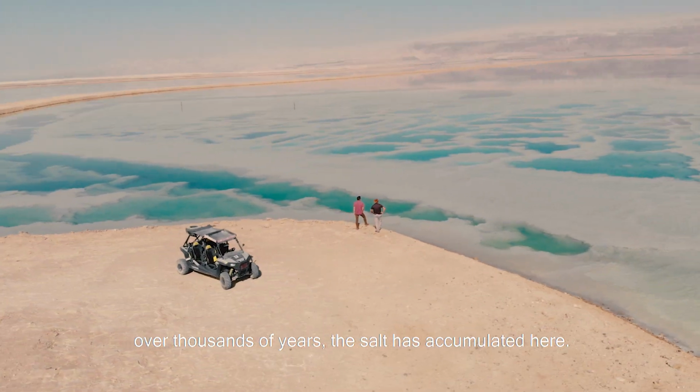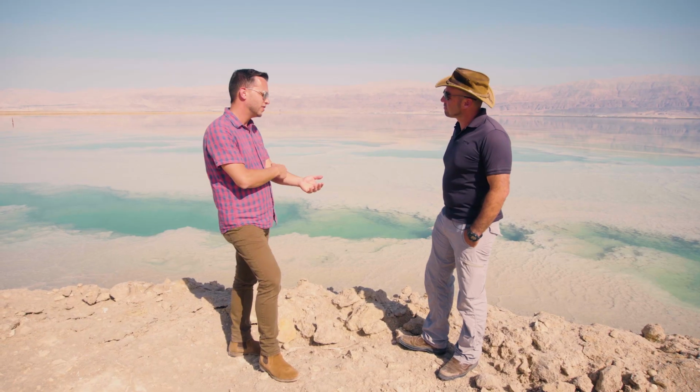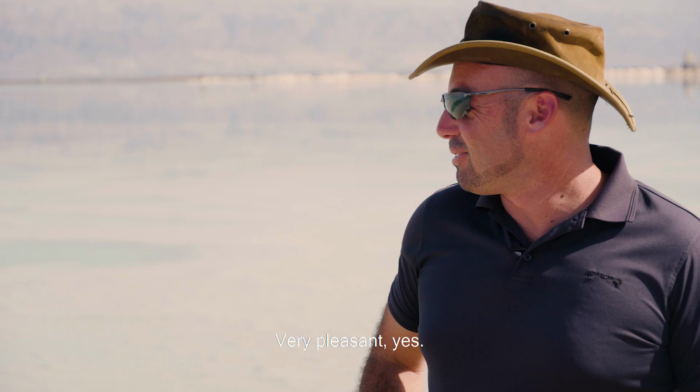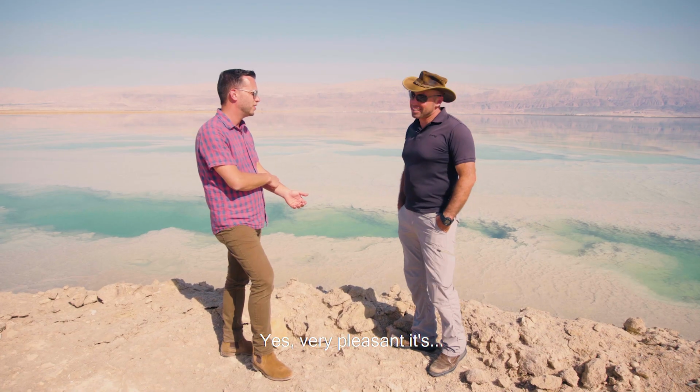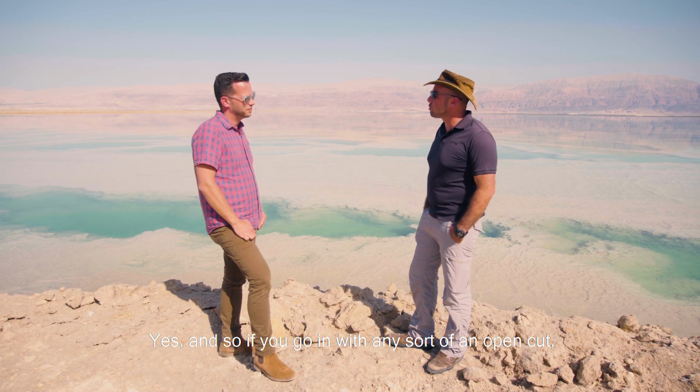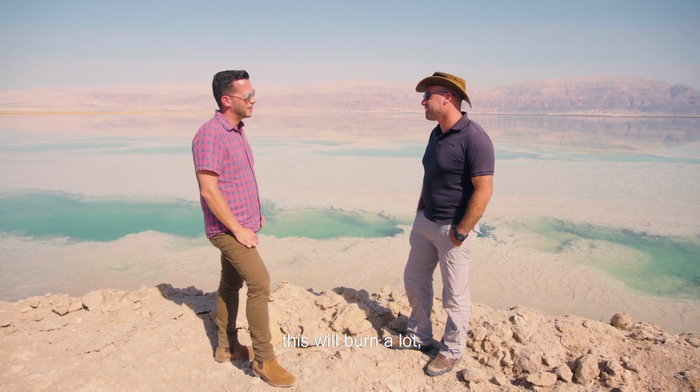And because of the immense heat here, the evaporation level is so high, over thousands of years, the salt has accumulated here. What happens when you get in, when you've got just a little cut on you or something like that? It's very pleasant, obviously. Yes, very pleasant. Just salt in an open wound. Yes, very pleasant. But it does have healing qualities. Yes, and so if you go in with any sort of an open cut, this will burn a lot.